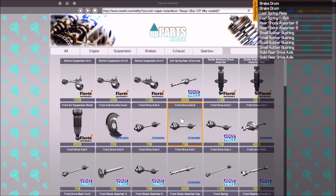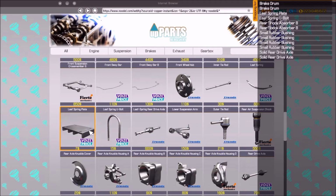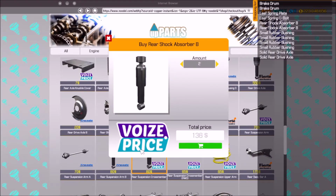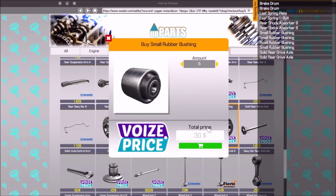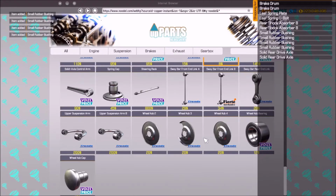Let's see here. We got the drums. I think it's leaf plate. I'm actually drawing a blank tonight, boys and girls. I am really not doing too good right now. It is, had a long day, just work itself, so.